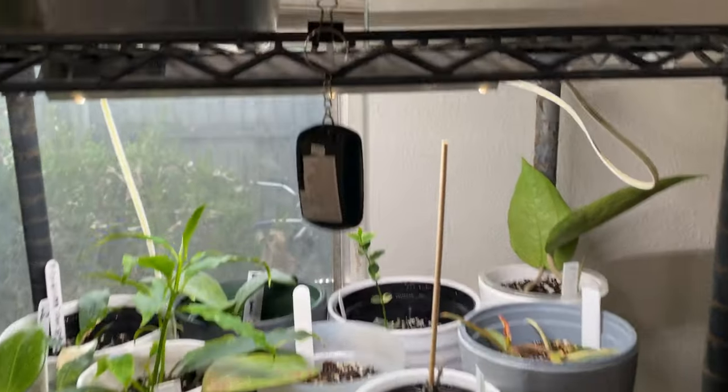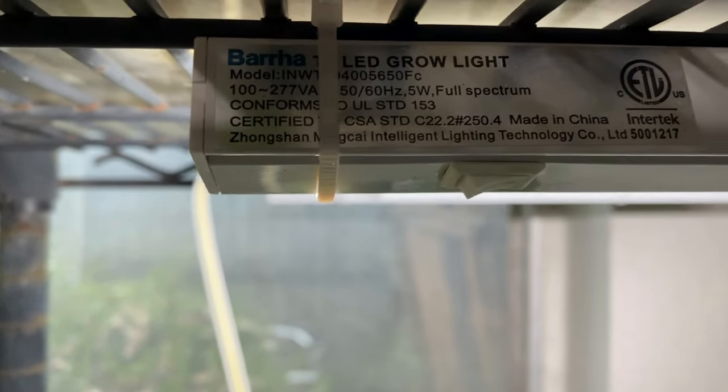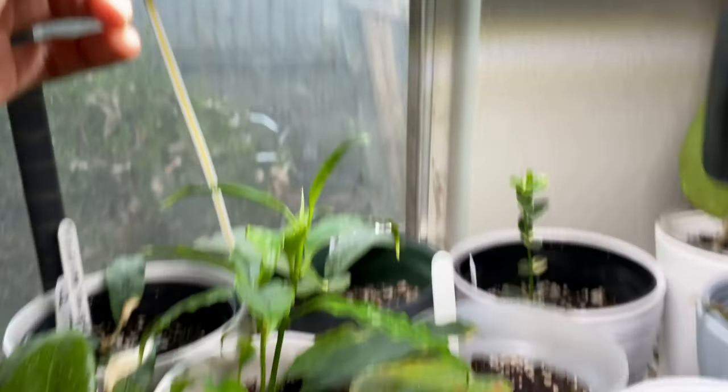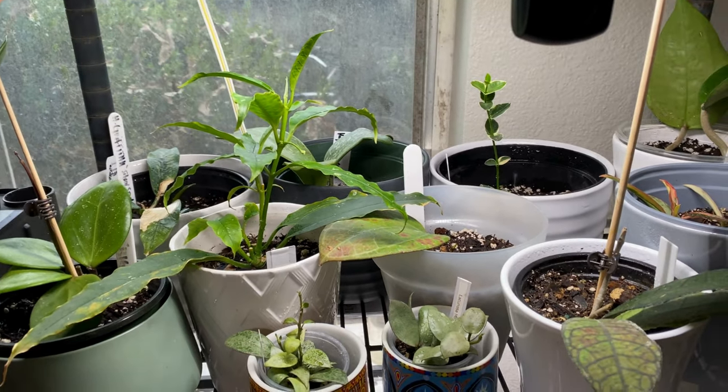I need to fix these lights. These are the Barina lights. If y'all can see, let me see if I can show y'all. Those are the type of Barina lights I got. They do the job. They're pretty good. They're just tilted. So I need them to be like this. As you can see, this is good. And then this is different. So it's just, I tied them wrong. But I'll fix that.